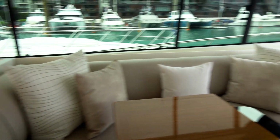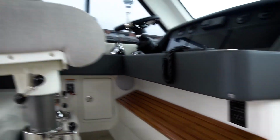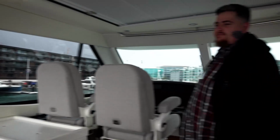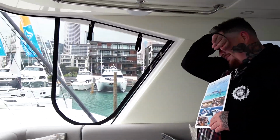Imagine if there was a sign. Oh look, here you go. This has got the stereo under it. Where's the steering wheel? Upstairs. Reeks of rich mahogany, that's for sure. Oh wow, okay. Flybridge. Ooh, fancy. Yeah, we should just stay here for the rest of the day. Cozy. This is a fishing boat.